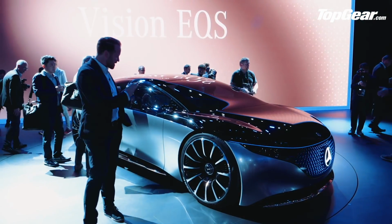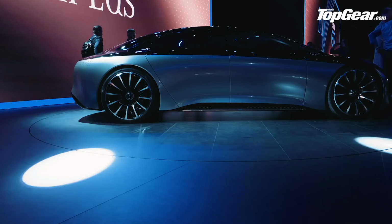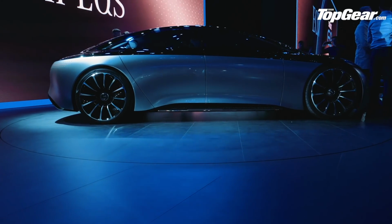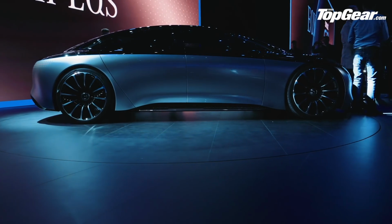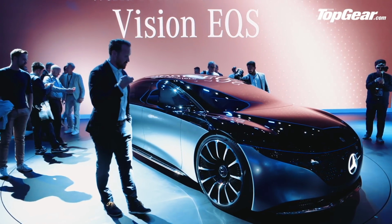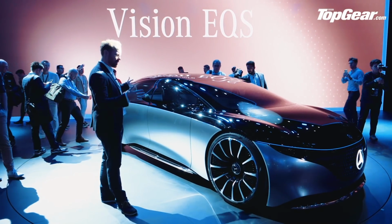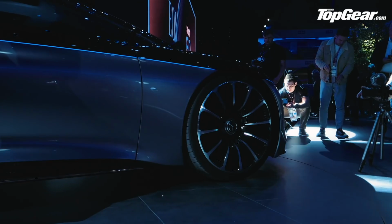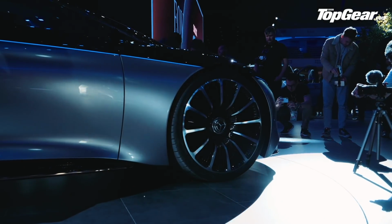What you're looking at here is the Mercedes Vision EQS. It's basically the next generation S-Class masquerading as an electric car, but it's also proof that Mercedes are going to make a full electric saloon, a big, large luxury saloon. And it's quite a striking thing, isn't it? Absolutely perfectly rounded, not a crease on it anywhere.